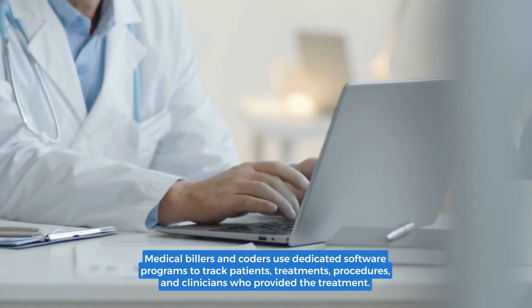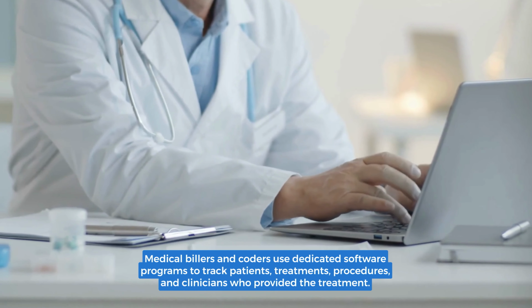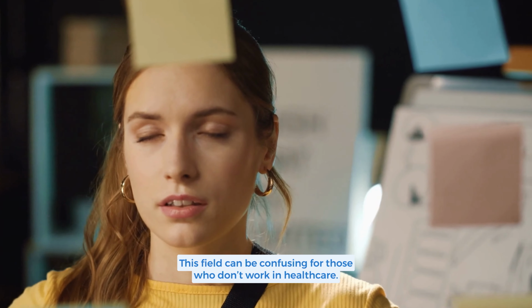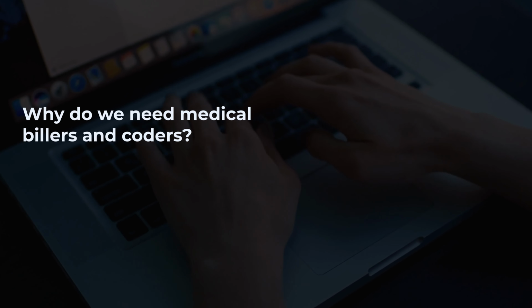Medical billers and coders use dedicated software programs to track patients, treatments, procedures, and clinicians who provided the treatment. One such medical billing software is NYBillPro, medical billing software for New York State that helps coders submit clean, error-free claims to insurance companies. This field can be confusing for those who don't work in healthcare. Read on for an overview of what medical billers and coders do and how they can keep the healthcare system running smoothly.